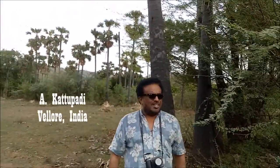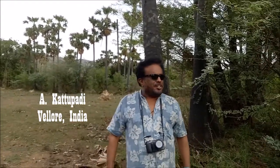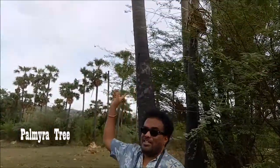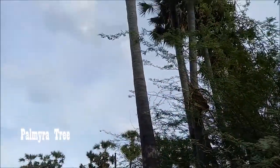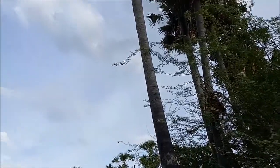Good evening. I'm going to introduce one magnificent tree in Kattupadi village, Vellore, India. The botanical name is Borassus flabellifer. So that is the botanical name for this tree. We lovingly call it Palmyra tree or palm tree.